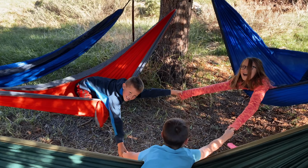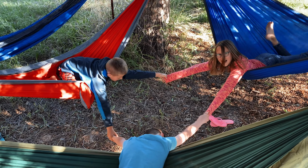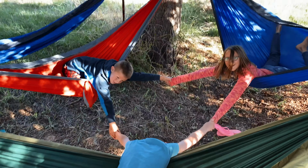It's the hammock, or the triangle of hammocks. Or the hammock triangle. Yep, that's what it is.